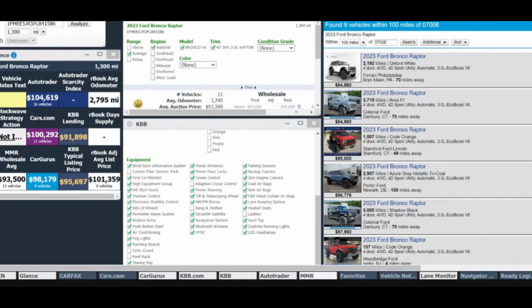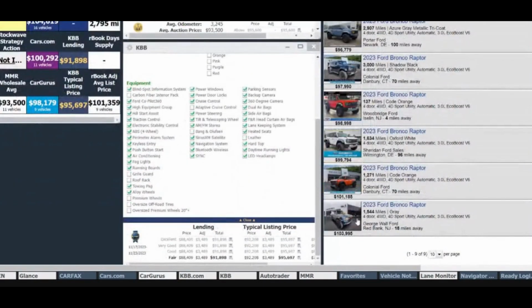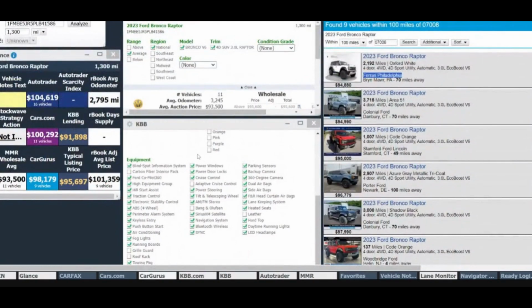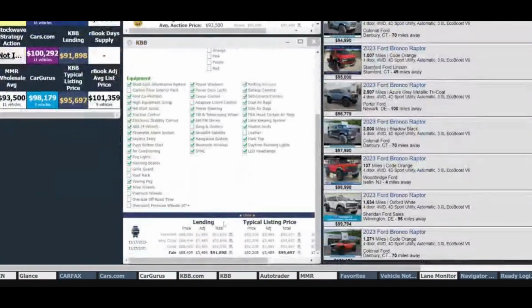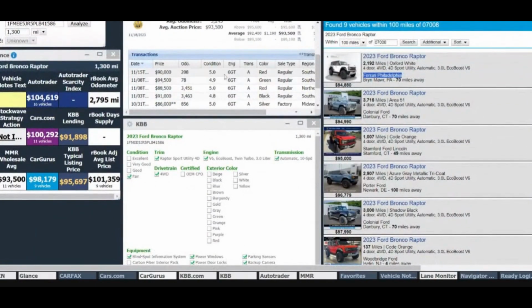The cheapest one in the market is selling for $94,880 at this Ferrari store, Ferrari Philadelphia, which is only 70 miles away, right? So 94,888, 2,000 miles. And you can see the full breakdown of what's out there available. Some are even asking 103,995. We don't know how long they've had it. And this is the KBB value, kind of what we saw on the other side, and this is MMR, kind of what we saw on the MMR valuation.